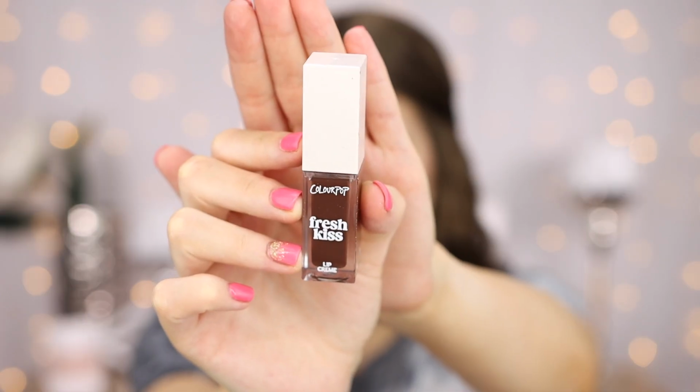Alright, so far so good with the eyeshadow palettes. Now we're going to try out the lip creams, and I'm going to be doing lip swatches of all 4 shades. So first up we have the shade Call It Quits. This shade is way out of my comfort zone. It is a dark, chocolatey brown.